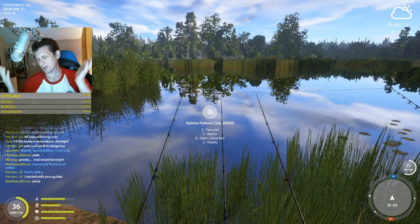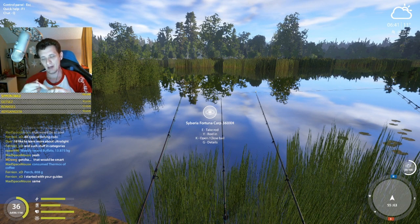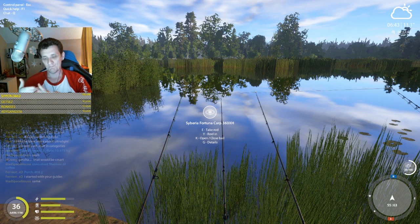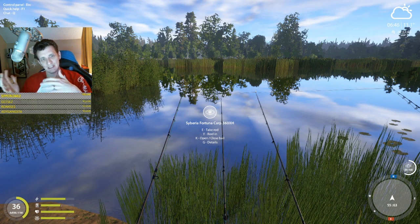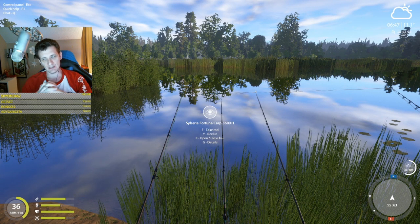Maybe I know more about picker rods than I give myself credit for, but I feel like the things I know the most about are leveling, because I love to level, feeder fishing, and then past that, it's more about approaching different fishing spots and stuff.